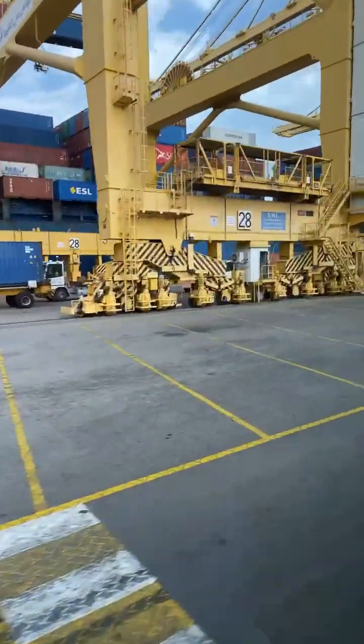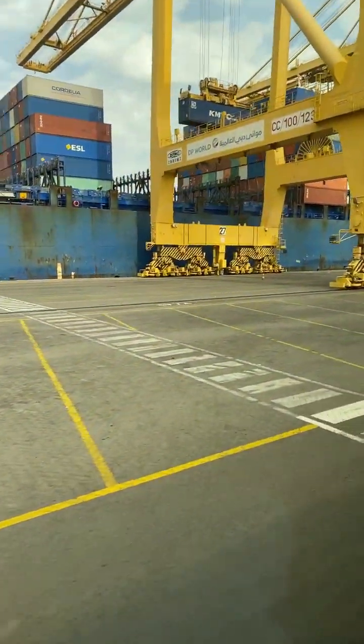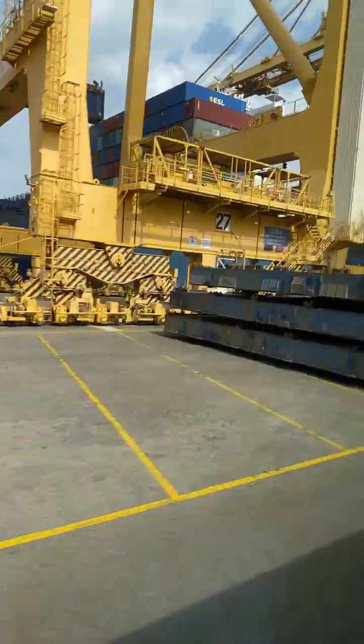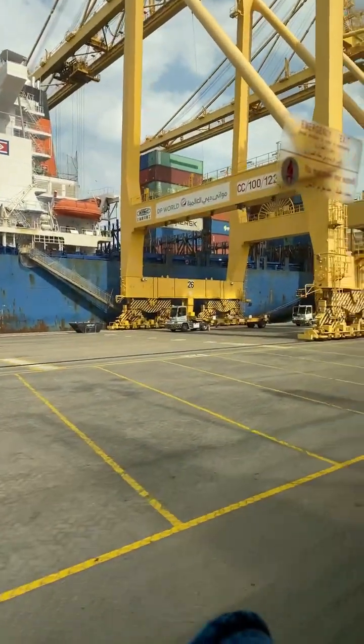Everyone's familiar with a container terminal, I'm assuming. Containers, quay cranes, berths, everyone's in the industry. Yes? No? Okay, apologies. Okay, so let's talk about the operations of a typical container terminal.